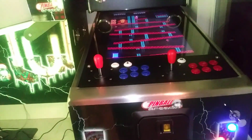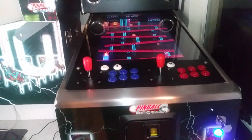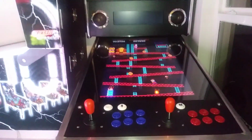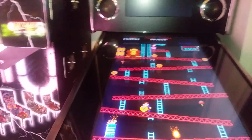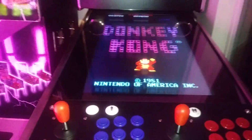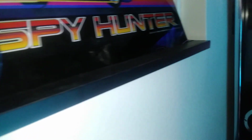These are virtual pinball arcades with about 1,860-something games, maybe 61. And as you can tell, I have Donkey Kong, and that has a myriad of vertical games which you can play, and it plays it on the play field. As we make our way around, I just want to show you a little bit about what I've created. I took the marquees and I cut a piece of wood in order to have them up on my barcade. And as you can see, they fit quite nicely.